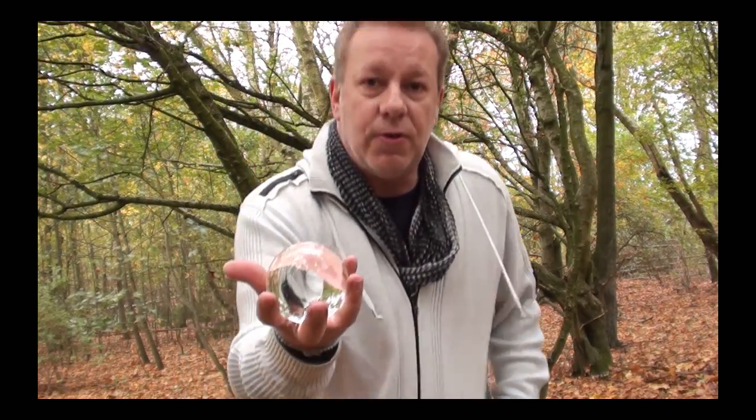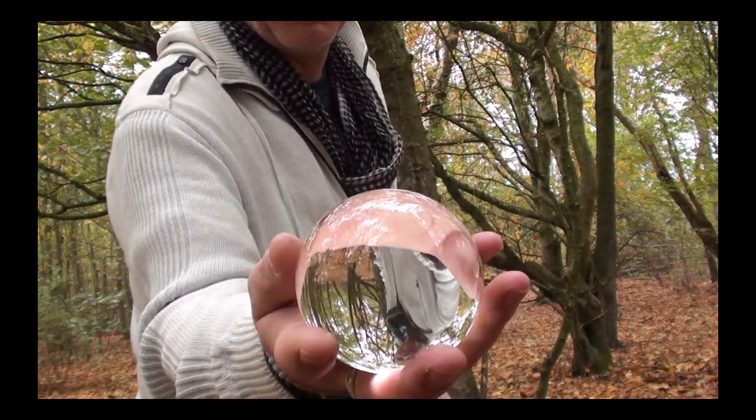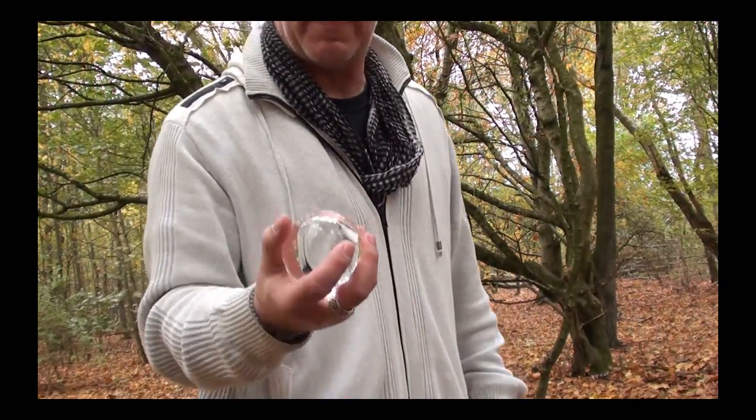To avoid the rain, which was just starting there, I've wandered over here into a more secluded, sheltered place in the woods. It's kind of nice here. We are in November, so there are a lot of leaves on the ground. It's kind of nice, colourful. I've also brought out my new little prop, my new crystal ball, just to experiment with.